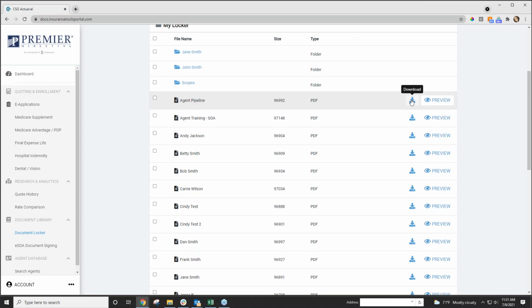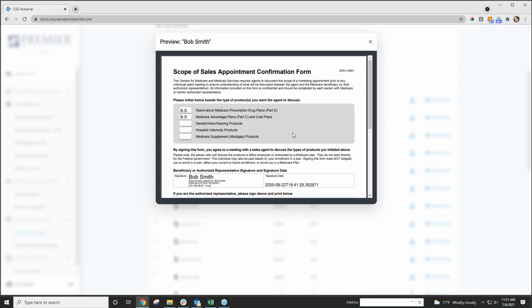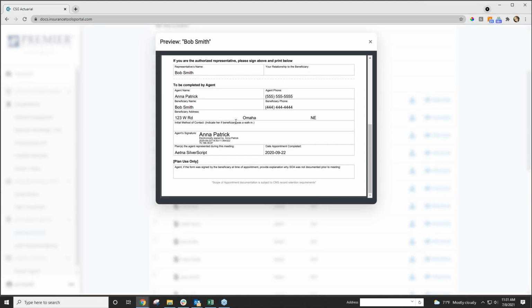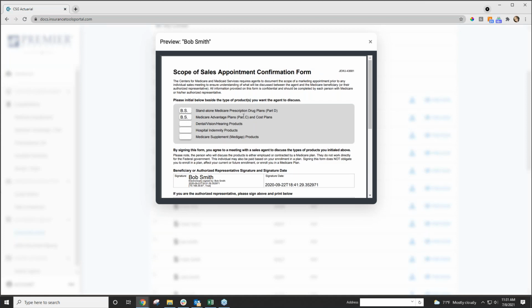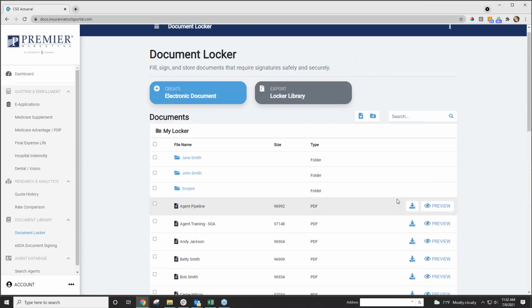You can always download them at any time. You can also preview them. So if I click preview here, you can see this is one that I have done on the platform here. So if I do need to print that out, save that, upload that to an application, I have access to all of that here at my fingertips.